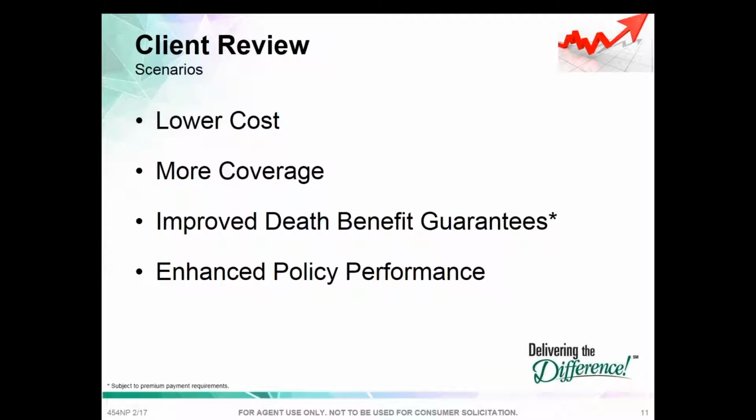So some of the scenarios that you might uncover and might be able to help the clients with is they might be able to just lower their costs because of the new and improved products that are out there, and you may be using a newer, current cost of insurance table or mortality charts. They actually might be able to get the same coverage for a lower cost. I mean, who doesn't like to save money?